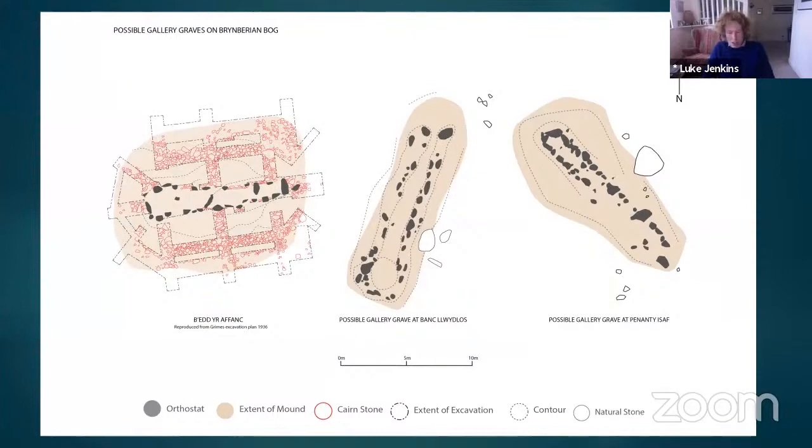And if they are, they would represent a very westerly distribution of these tombs, and adds a new dimension to a distribution of tombs across Pembrokeshire previously thought to be well understood. Back to you, Tim. Thanks, Luke.